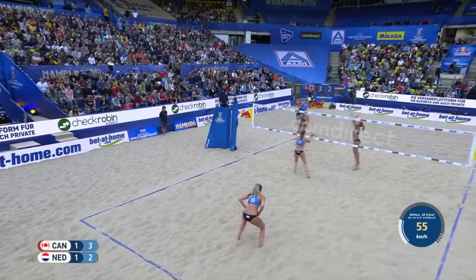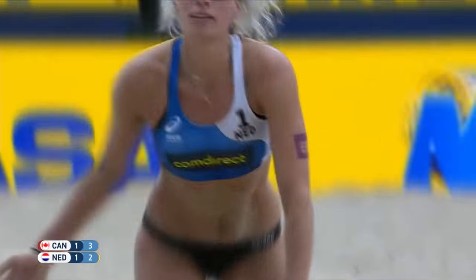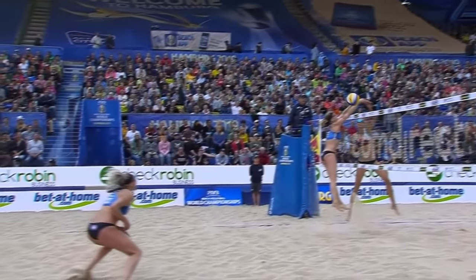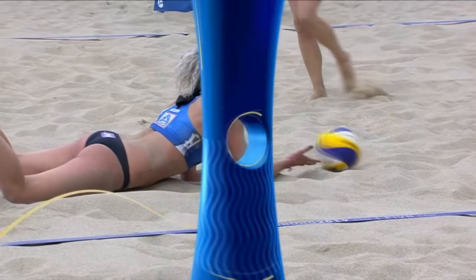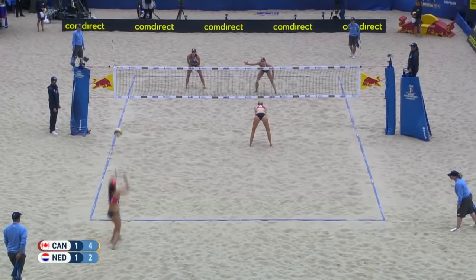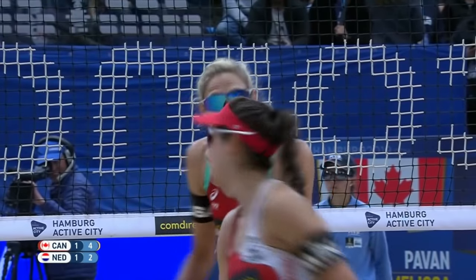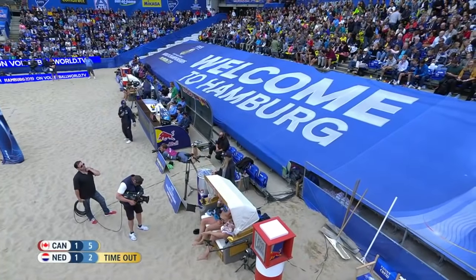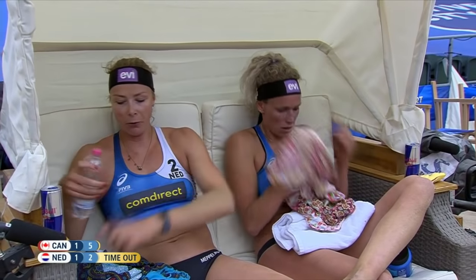Keizer with a service to Pavan. Good shot from Sarah Pavan. So effective with that left hand, particularly from that side, getting the acute angle that she was looking for. Break advantage. Oh, there's confusion between the two Dutch players, both of them going for the ball. 30-second break. 5-2, but we're heading to 15, not 21 in this third set tiebreak.